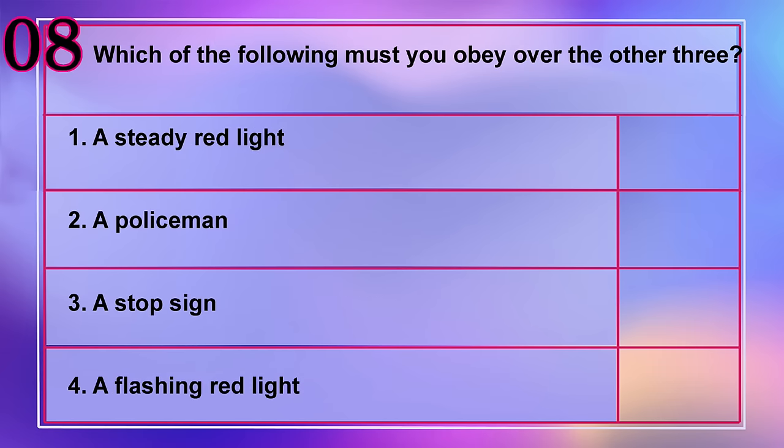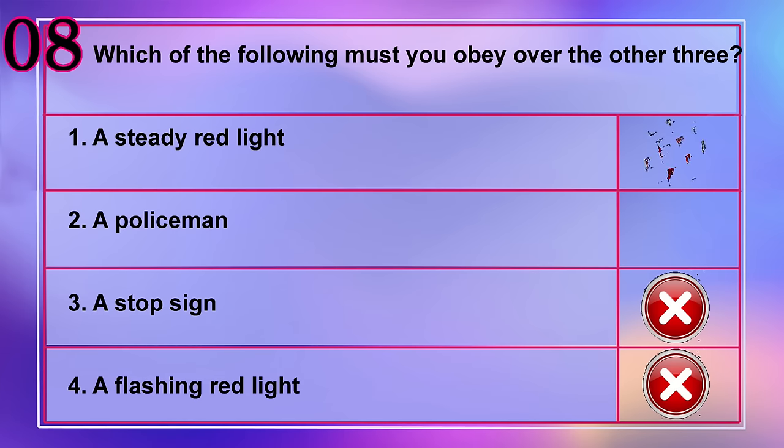Question number 8. Which of the following must you obey over the other 3? 1. A steady red light. 2. A policeman. 3. A stop sign. 4. A flashing red light. Correct answer is 2. A policeman.